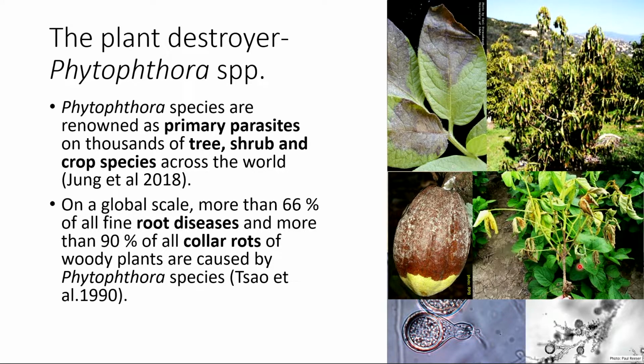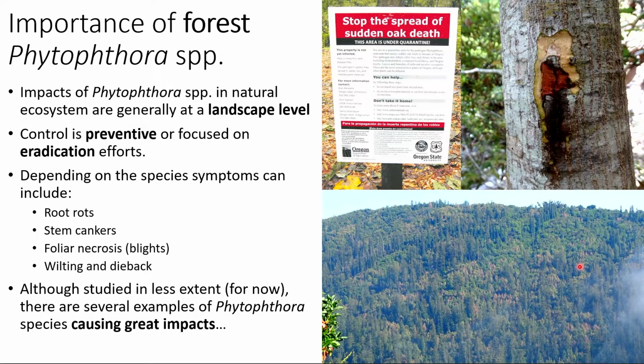causing blights, affecting root rots, affecting collar rots, and affecting different agricultural commodities. But they're also present in natural areas and forest systems. And Phytophthora in these scenarios causes more problems at the landscape level. So a lot of the time, it's complicated to control these because first, it's not efficient and there's a lot of restrictions applying chemicals in these forest areas.